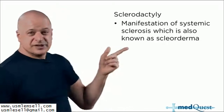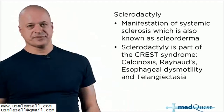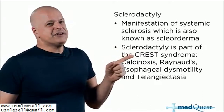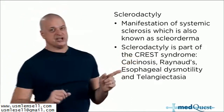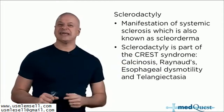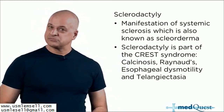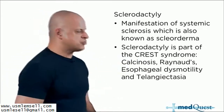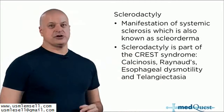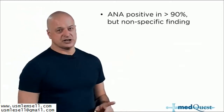The sclerodactyly is a manifestation of systemic sclerosis. Remember, systemic sclerosis is scleroderma. And sclerodactyly is just part of the CREST syndrome. Now, what's the difference between the CREST syndrome, a very nice name, good acronym, calcinosis, Raynaud's, esophageal dysmotility, sclerodactyly and telangiectasia, and systemic sclerosis? Systemic sclerosis would be much more, what's the right word? Systemic. Systemic sclerosis affects the heart, the lung, the kidneys.